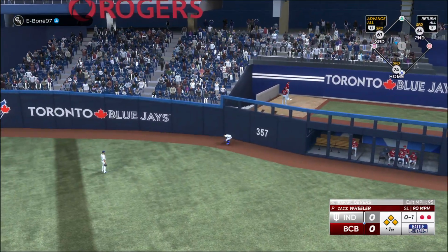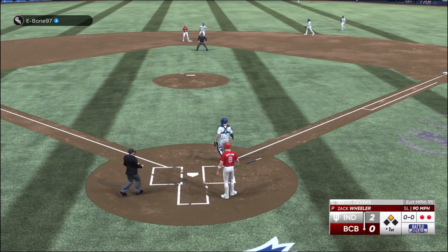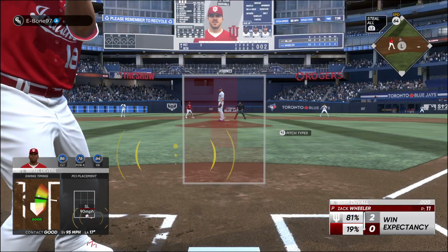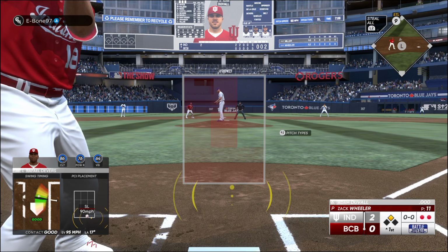One hops off the wall, should be extra bases. One runs in. The relay. Gets the job done as he brings home a pair. Pretty much just a textbook double into the gap. And when you can drop one in there between the outfielders, you know you're making the turn at first.